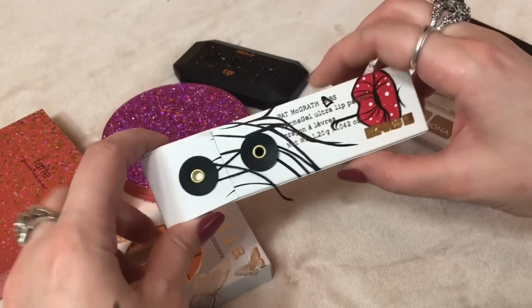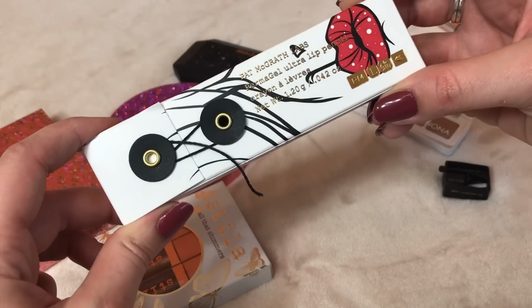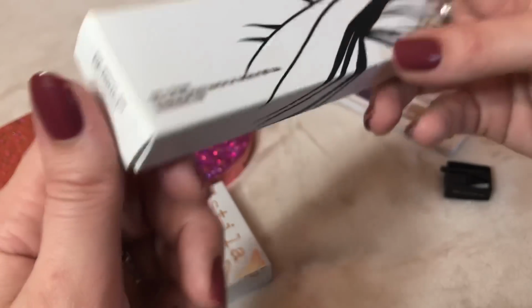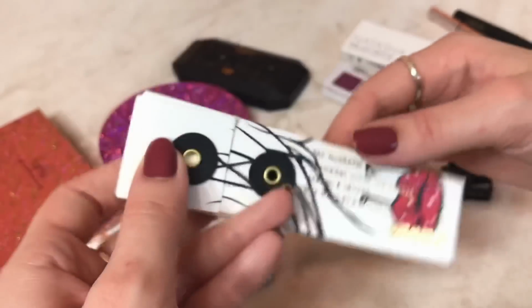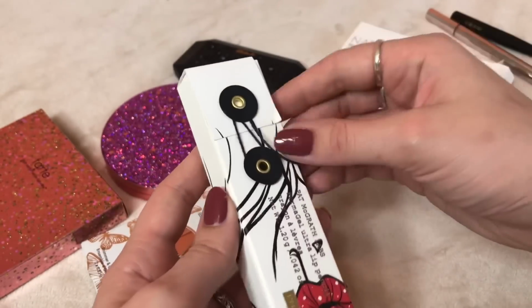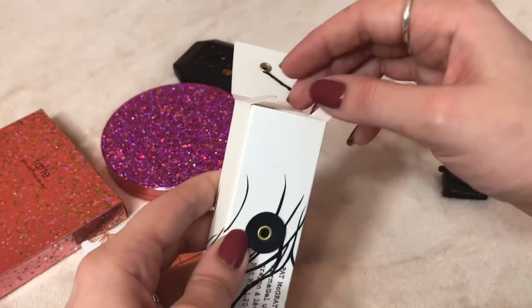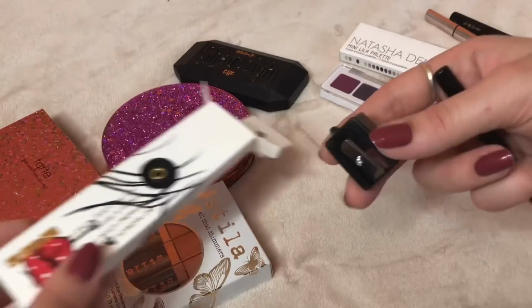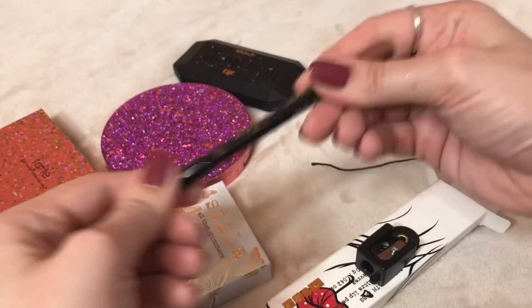Now the lip liner, this is the cute little packaging for it. I don't know if I mentioned the shade, so let me tell you guys, does it even say what shade this is? Oh, right here. It says Lip Pencil 309 Supernatural. So the packaging is super cute. It has the standard string closure, and then you have the lip pencil, and of course it comes with the sharpener, which is really nice as well. And so this is the pencil.